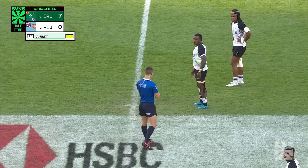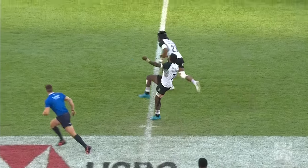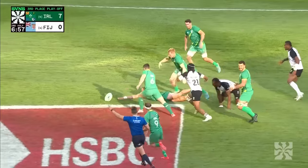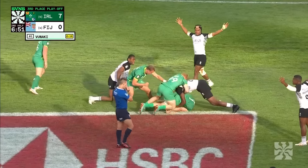Almost ready to get back underway here. Any chance for Fiji to get back into this match? They'll be looking to score first in the second half. Back up green. Launched by Sao Tuaranga, and under pressure, Ireland on the kickoff receipt. They've done well enough in the end.